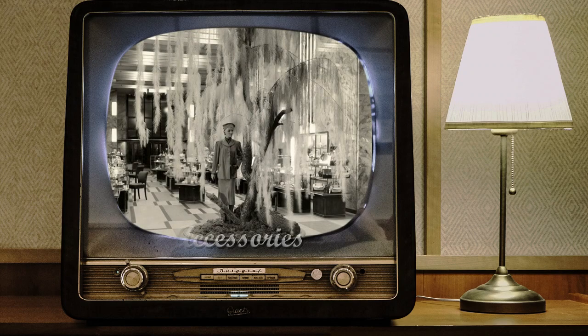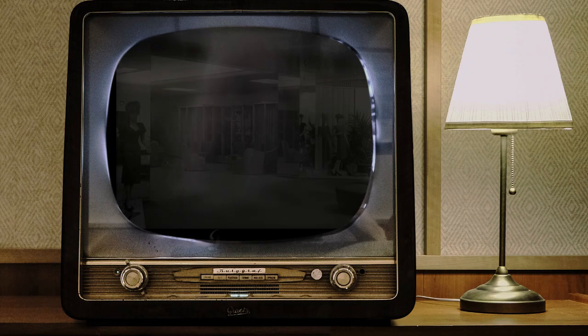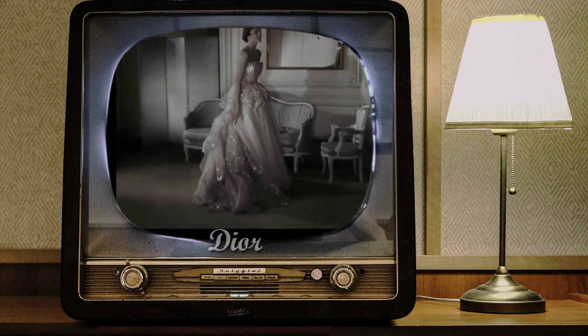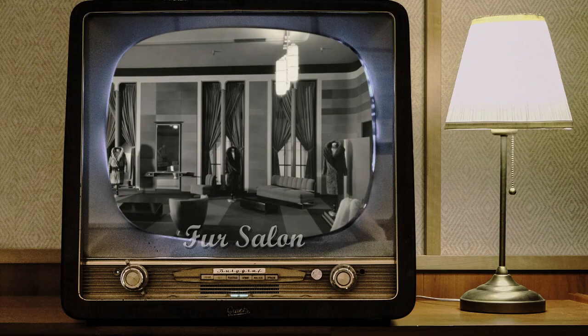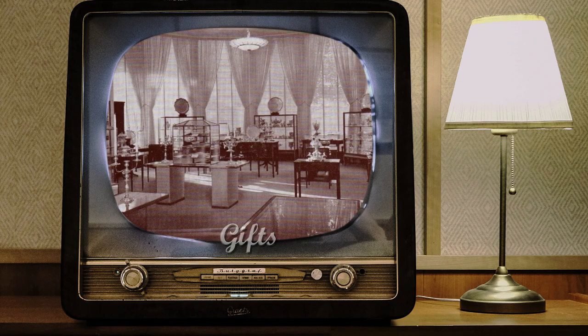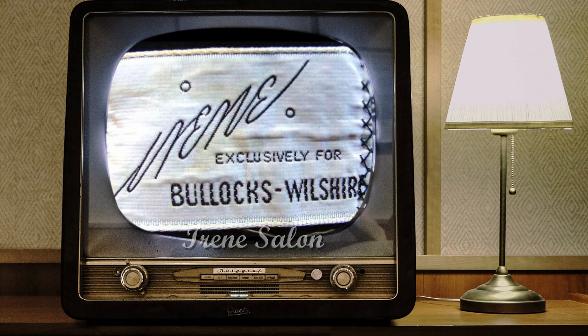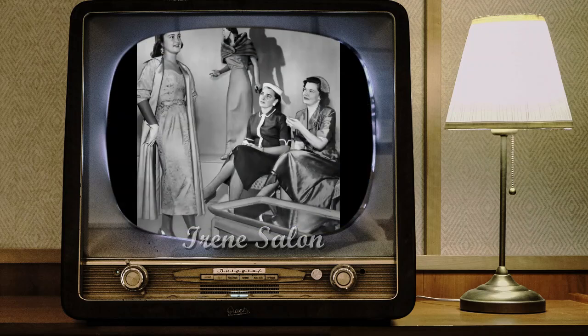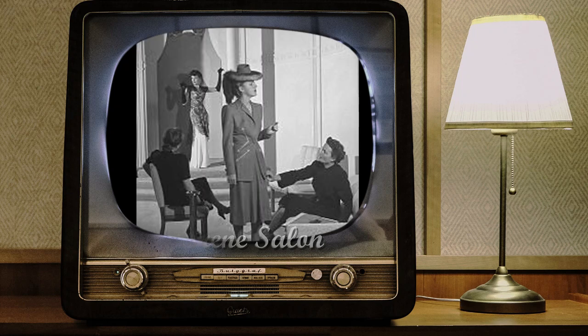Ladies' accessories, women's department, a Parisian Christian Dior fashion show. Bullocks Wilshire would have carried gowns like this. First salon, the gift department, and exclusively for Bullocks, the Irene Salon. Irene was a famous designer in Hollywood who dressed the famous, the glamorous, and the actresses on the screen.